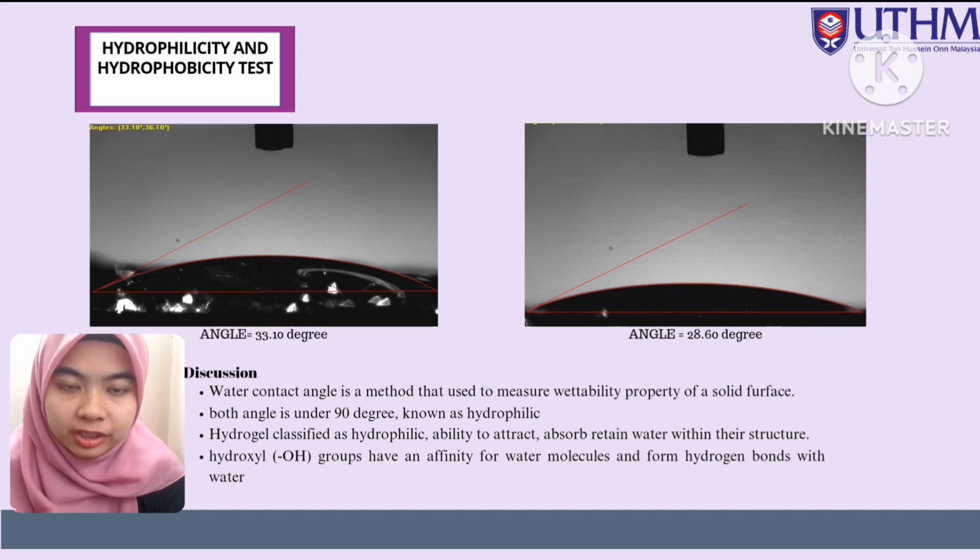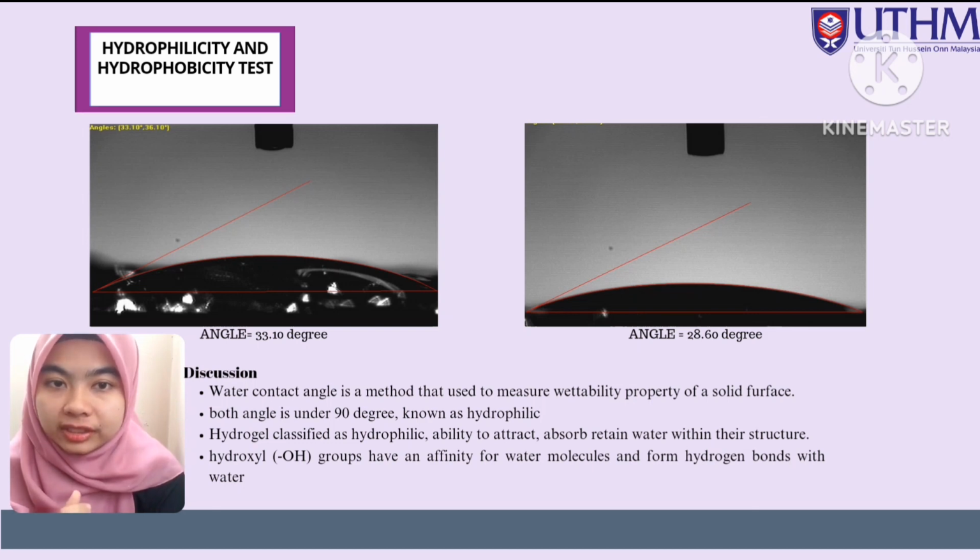So it can be concluded that when the angle is under 90 degrees, it is known as hydrophilic. Hydrogel is classified as hydrophilic due to its ability to attract, absorb, and retain water within its structure. And the contact angle can be measured because the hydroxyl group in the hydrogel has an affinity for water molecules and forms hydrogen bonds with the water.